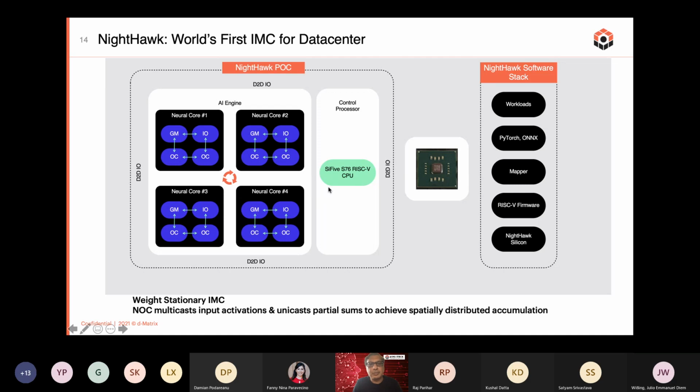We have a control processor, which is a SiFive RISC-V CPU. So we looked at a number of variants for the CPU to control these cores. What we found is that the RISC-V CPUs have an open ISA, it's extensible, and it also has a very stable tool chain, right? It comes with assemblers and simulators and compilers. So we were able to develop this fairly quickly with this tool chain. So we were able to get a whole software stack running on this proof of concept chip.